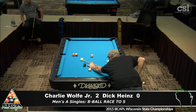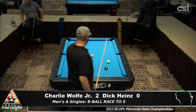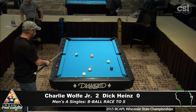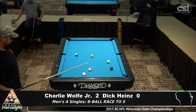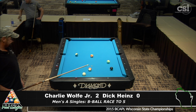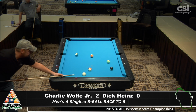He's working hard on it, folks. He's having a tough time here. He's got the cross side bank. He had absolutely no rolls in this rack. He played very stalwartly too. It'd be fitting if he drilled this 8 and turned this into a dog fight like it figures to be.